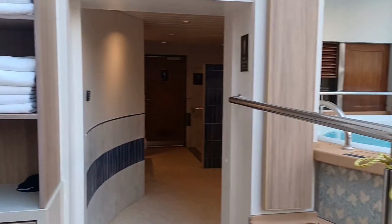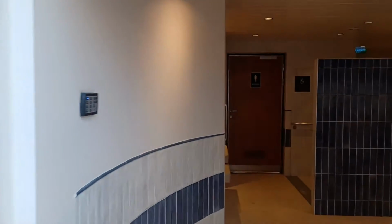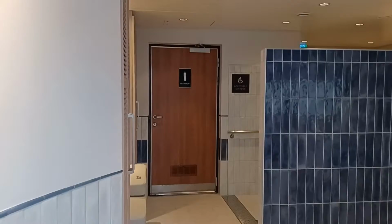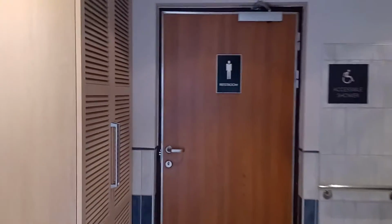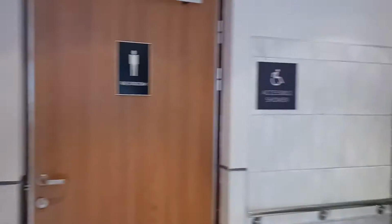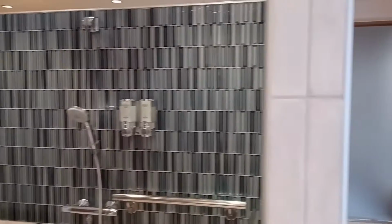Also, on the left and right, you have access to the men's on the left, women's on the right. You have an accessible shower for handicapped and a restroom. And there's another shower on the other side for non-handicapped. You'll see that in a moment.